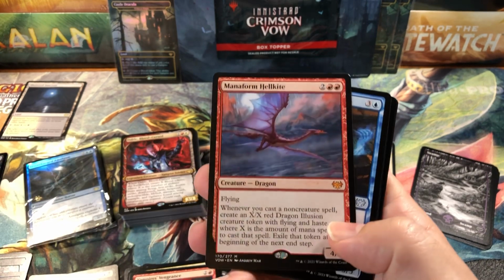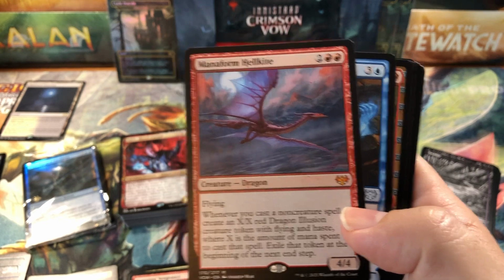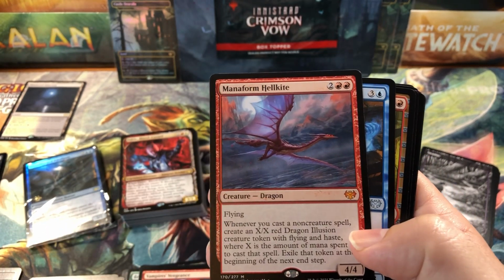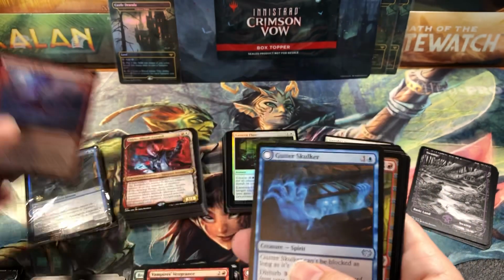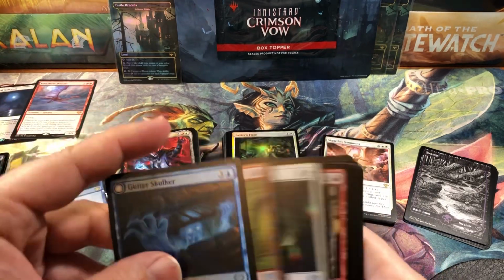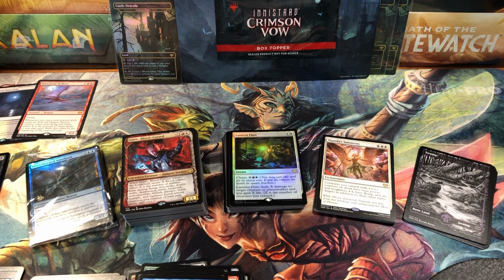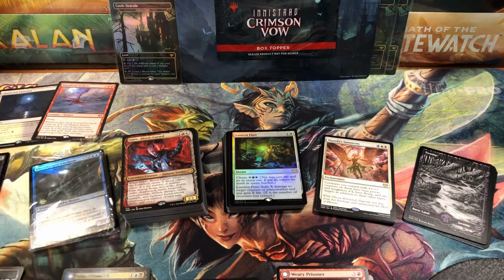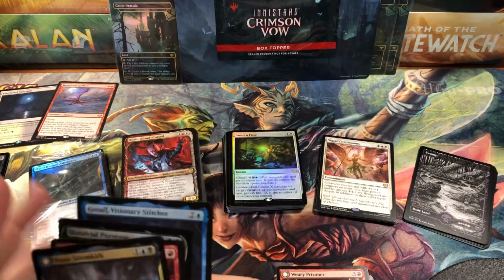Nice. And with one of the best mythics in the set, in my personal opinion, this Maniform Hellkite. I think he's going to wreck shop, creating dragon illusions. It's basically Sharknado, but for dragons. It's crazy. That's going to be really good in some builds. I know people are going to abuse that card. So it's already one of the more expensive cards in the set. So that was pretty good. We got some good cards. We got a land and the Hellkite, and then the Geralf, which is really good.